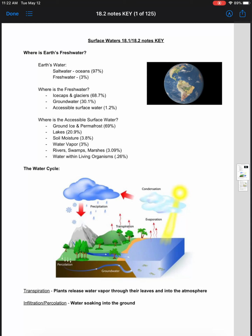Very little is freshwater, only 3%. So where is that fresh water found? Again, a lot of people kind of go to things like rivers and lakes, and definitely there are good amounts of fresh water in those locations, but the majority of fresh water on Earth is actually locked up in ice, whether it's at polar ice caps or in glaciers that we still have today. That water, a majority of that fresh water is locked up in ice.